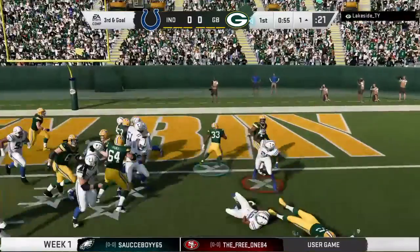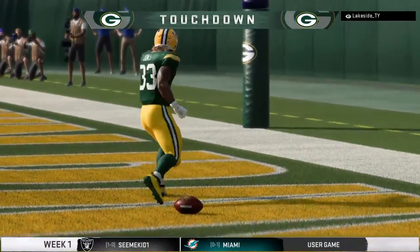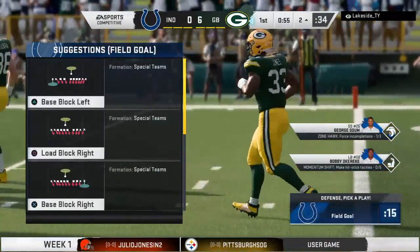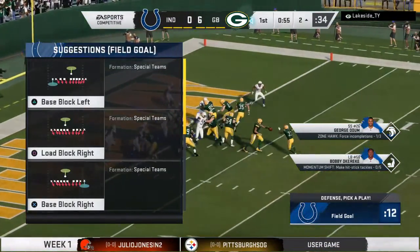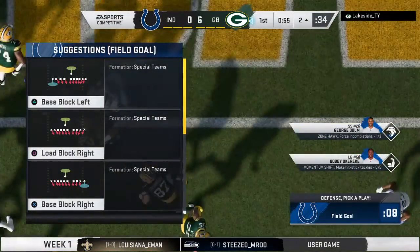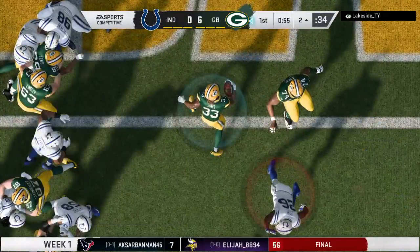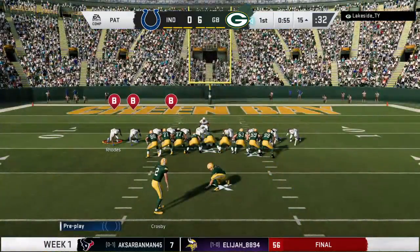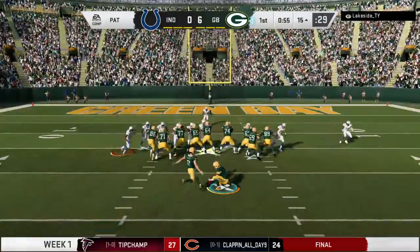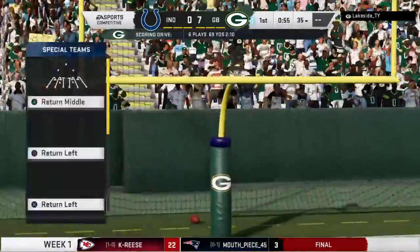They'll try and run it in with Jones. And he'll take this into the end zone for a Green Bay touchdown. Taking it in from a yard out as his guys are able to strike first here in this opening quarter. On is Mason Crosby for the point after. And it's good to make it 7-0 Packers.